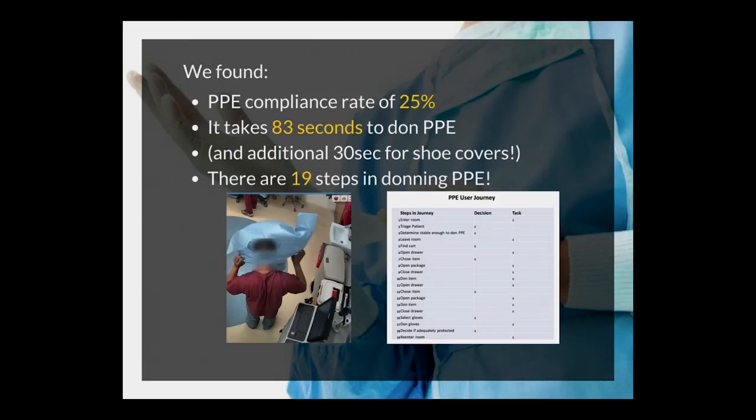So we said, okay, we have a compliance rate of 25%. And what we've heard from our interviews is that it's really painful to put on PPE. It's time-consuming, and in a time-compressed environment, people sacrifice themselves to keep their patients alive. And so here's what we found. It takes 83 seconds to don PPE appropriately in our trauma bay.